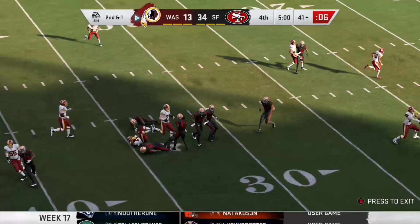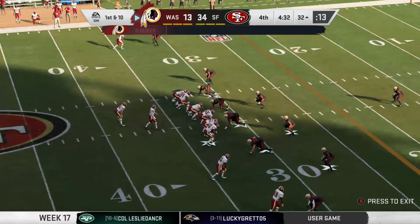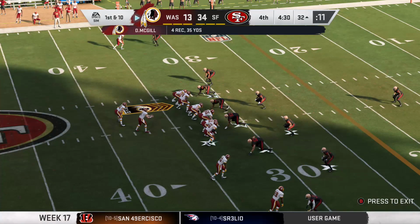Quick hitter here, it's complete. And he gets it down to the 32. That one a 1st down pickup of 8. So signs of life in what's been a dormant offense in this 2nd half.